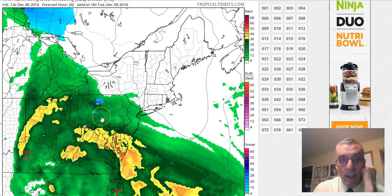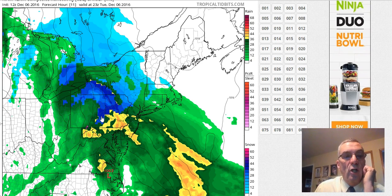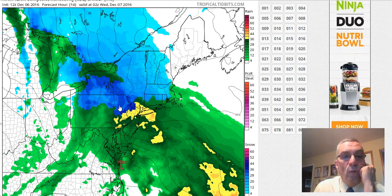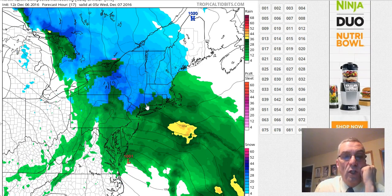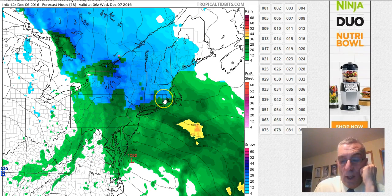Now, let me show you what happens here on the NAM model as we go through the day. Now, we're into 5 o'clock this afternoon. You start to see this expanding area of dark blue. That's all snow, heavy wet snow, particularly in elevated areas. And that area expands then into northwestern New Jersey, into parts of the Hudson Valley, and into western Connecticut. Again, figure along or just south of Route 84 and then northward, and then we get that wet snow into the early morning hours. Along the coast, it's rain.